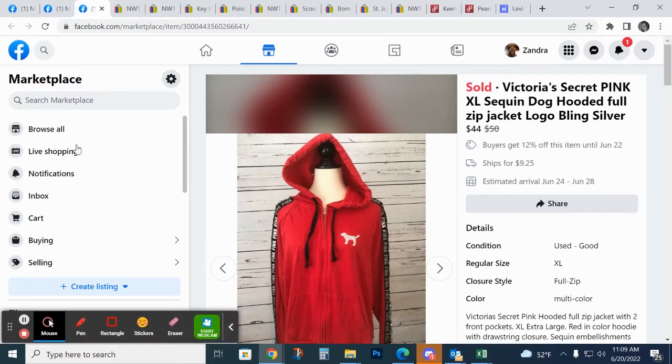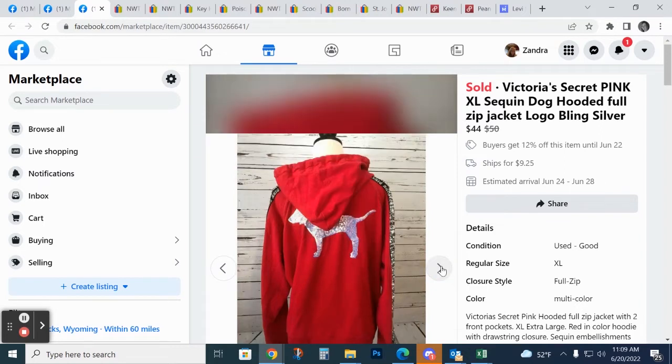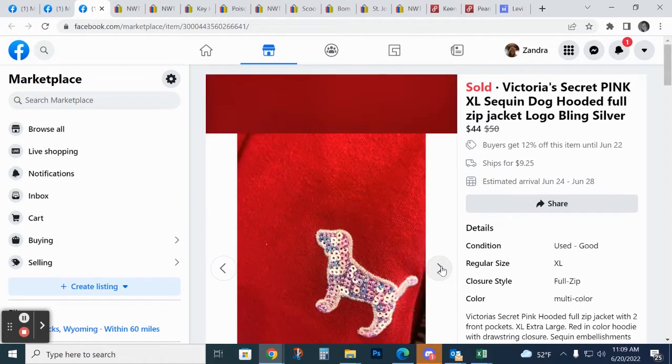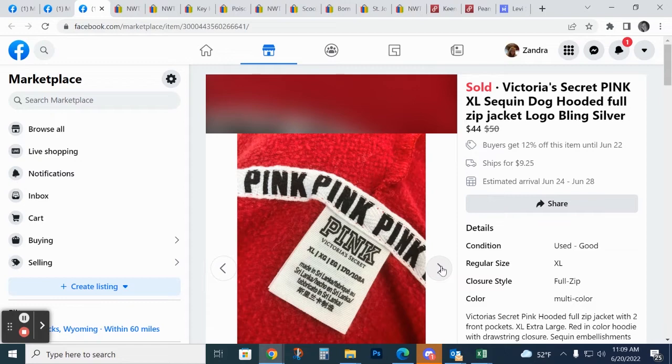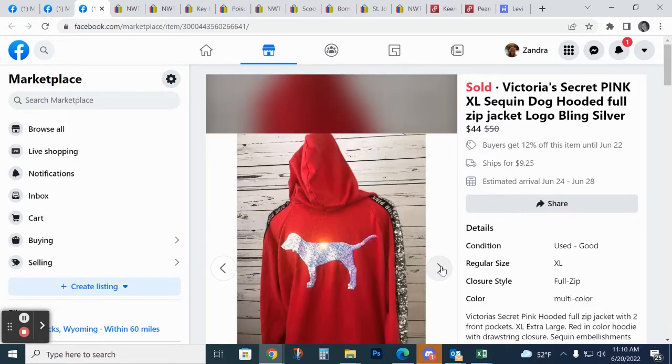The next item to sell on Facebook is a Victoria's Secret Pink full zip jacket. As you can see, it's very embellished with sequins: the sequin dog on the back and sequin stripes down the sleeve. I paid $4.25 for this. It sold for my full asking price of $50 on Facebook, and the buyer did pay priority shipping of $9.25. My profit on the sweatshirt, $42.54. I found that Victoria's Secret Pink, especially when it's embellished with sequins, seems to sell very well and quickly.